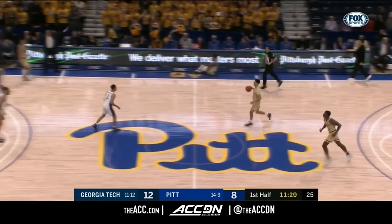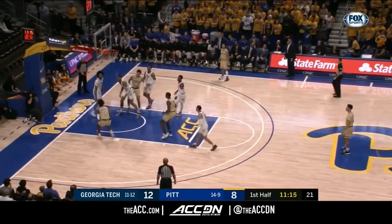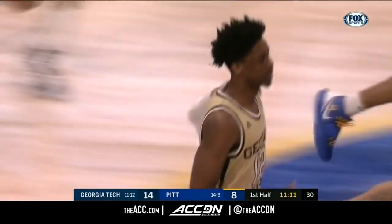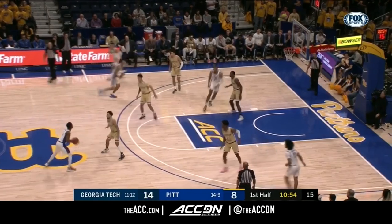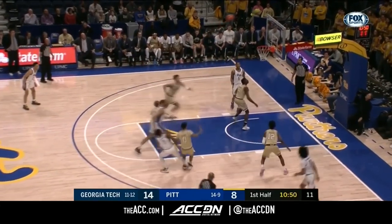Well, you see where Pitt has definitely missed Ryan Murphy, the guy that gives them that three-point look. And you see a nice pass by Usher. Lee Moore finishes it for 10. David Johnson pulls up.